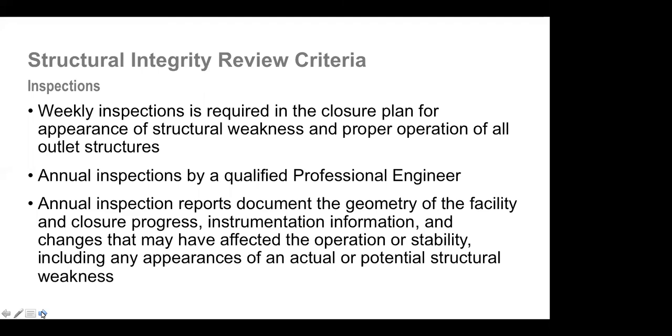And an annual inspection report is required to document the geometry of the facility and the closure progress, along with instrumentation information and changes that may affect the operation or stability, and particularly any appearances of an actual or potential structural weakness.